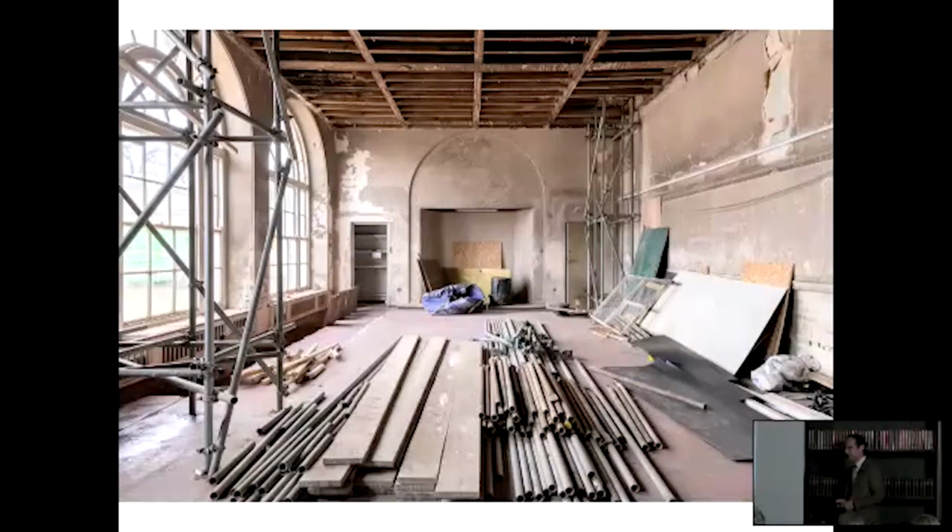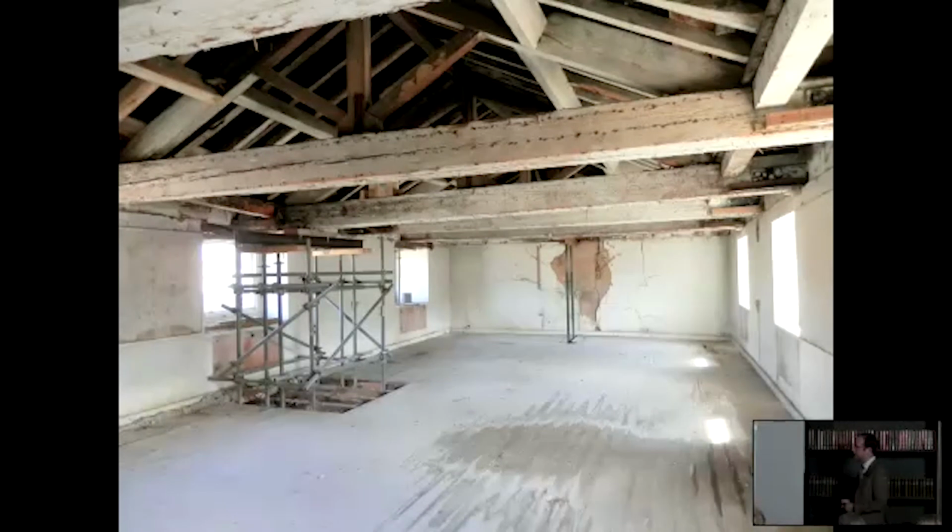Internally, it is all in quite bad condition and all quite altered by the college use. So there's not much left of the original stables evidence of use. This is one of the carriage rooms in the coach house, showing the sort of condition that it's been left in.